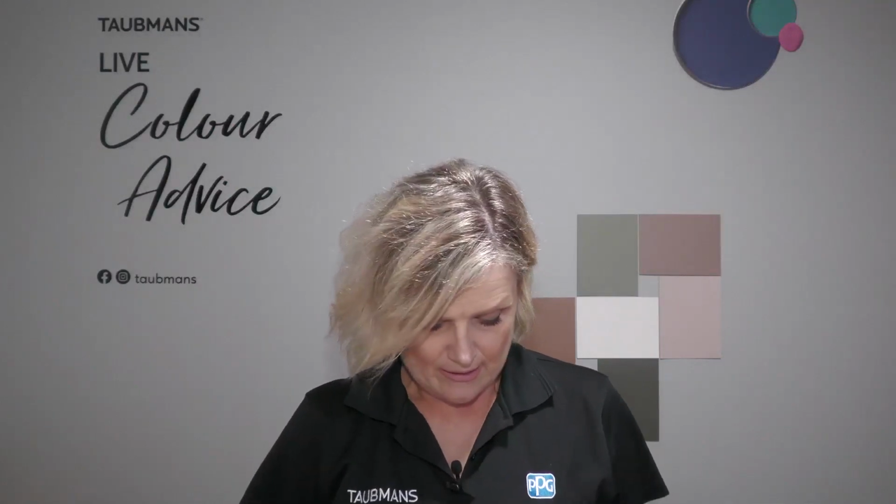Okay, so we're going to work with the shale grey. I think that's what we need to take into consideration. And I certainly can. So I do have shale grey here. Now let me just have a look. So something that is white, but a little bit of warmth to the white.